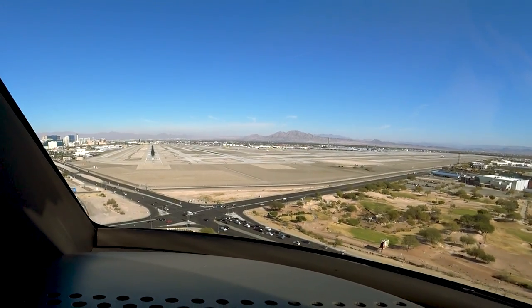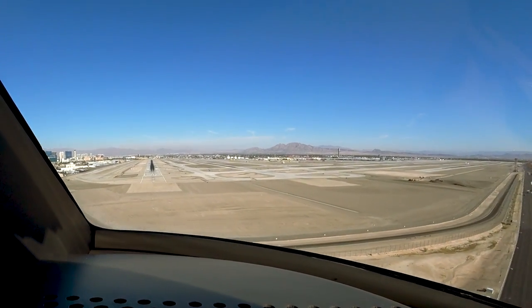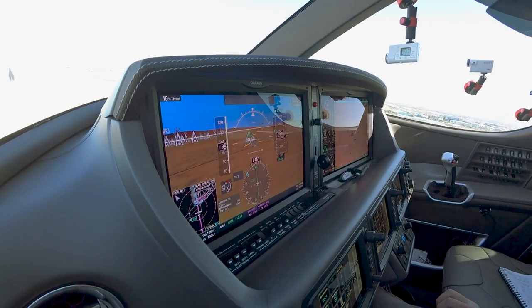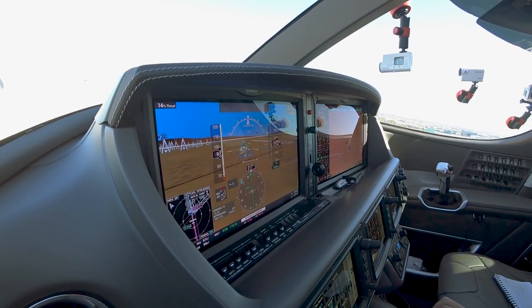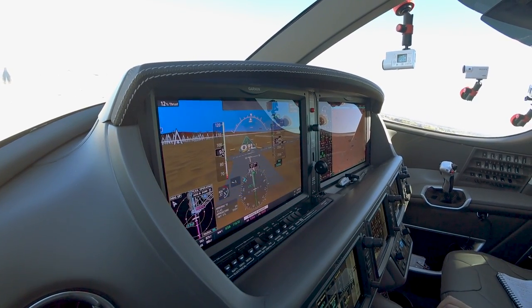Tower, Southwest 3154, visual 1 left. Southwest 3154, Las Vegas Tower, 1 right's open if you'd like to let me know. Yes, sir, we'll take it, Southwest 3154. 3154, change to runway 1R, clear to land. Clear to land 1R, Southwest 3154.